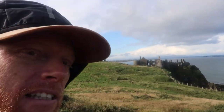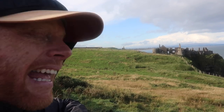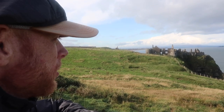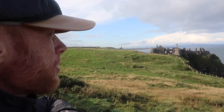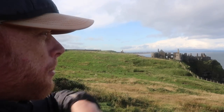This is Dunluce Castle. I believe it's a 14th century castle, but it's built on the spot where there was initially an ancient fort. And that fort, you better believe, would have been attacked over and over by the Vikings. But I imagine it would have been near impossible for them, given how steep it is on each side. But the castle, as far as I can see, is one of the most spectacular I've ever seen, especially with the backdrop of the ocean.